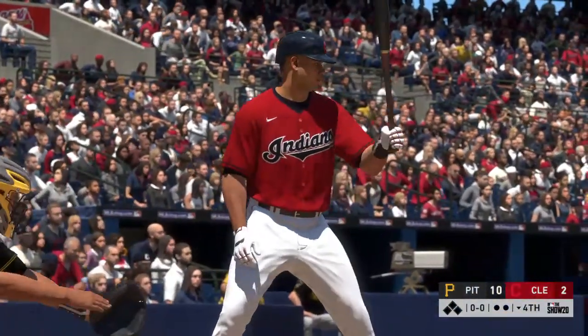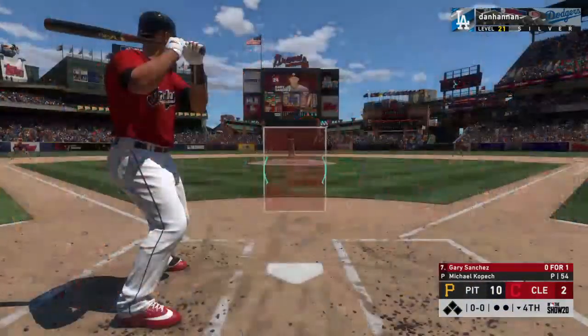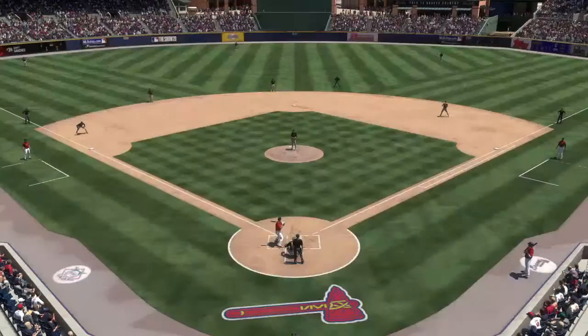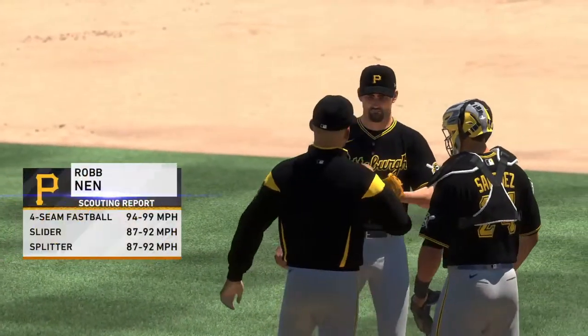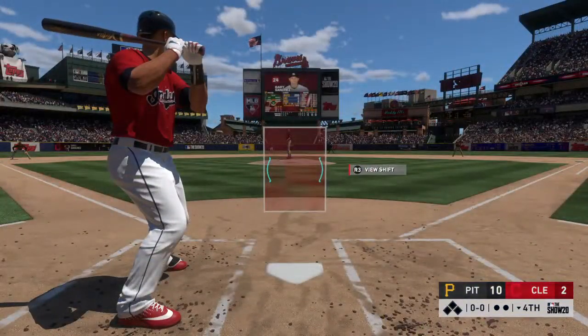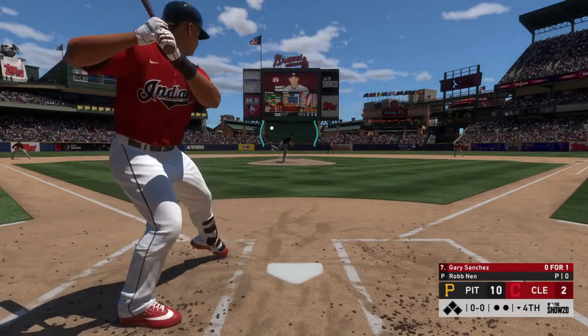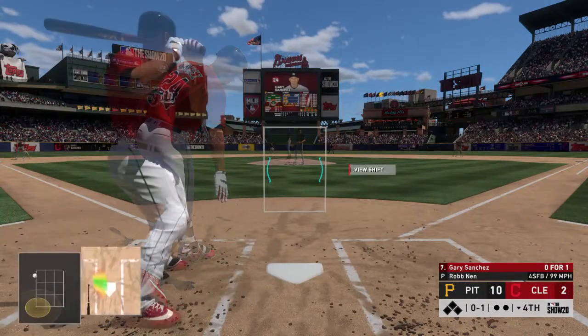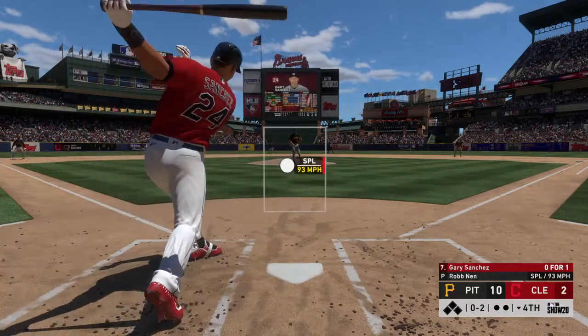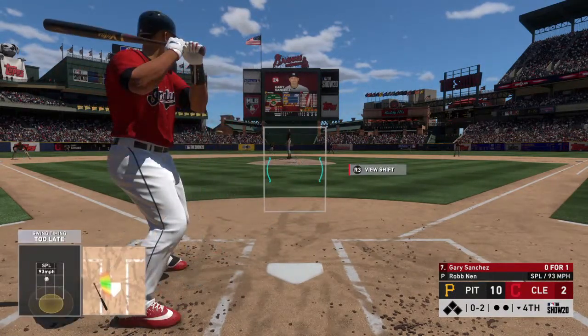Ready to go in the bottom of the 4th, and next to hit is the catcher, Gary Sanchez. From the stretch, here's the pitch. First pitch hack in here, and that's the first strike. Ooh-wee. That was some smoke right there. High fire right on by.